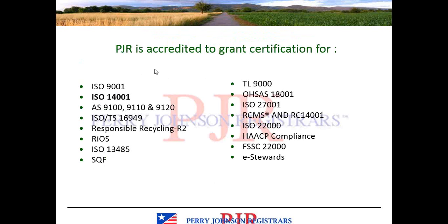So here we have some of the standards that we're accredited to. These are the standards that we are allowed to certify companies to. Obviously, we have ISO 14001, and now with the changes in the standards, especially with ISO, trying to bring everything together so that any company can get certified and have an integrated system to a number of these different standards, such as 9001 or 18001.